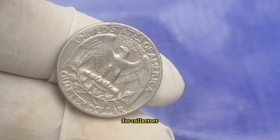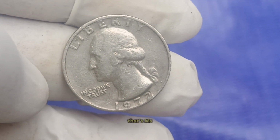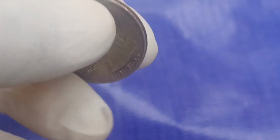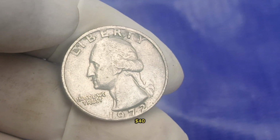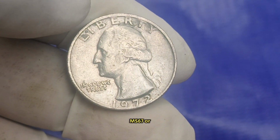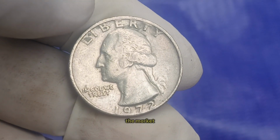For collectors, the condition of the coin plays a big role in its value. Quarters graded in mint state, that's MS 65 or higher, can be more valuable. An MS 65 1972 quarter might fetch anywhere from $15 to $40. If you're lucky enough to find one in MS 67 or MS 68, you might be looking at values over $100, sometimes more depending on the market.